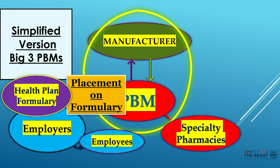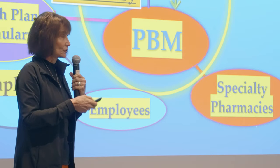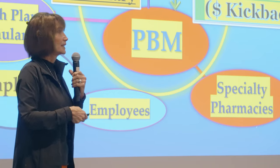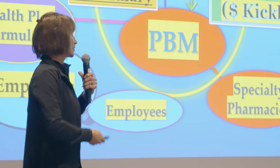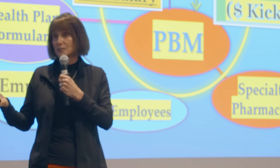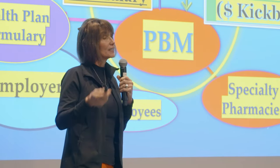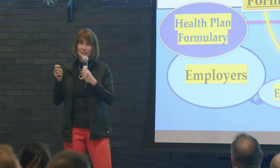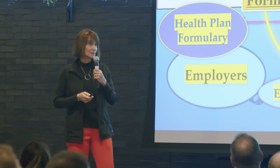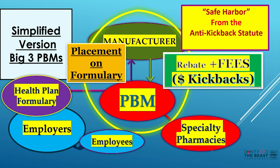To get placement on the formulary, they offer it to the manufacturer, and in response, they get rebates and fees. It's like Marsha, Marsha, Marsha. All we hear about is rebates, rebates, rebates. Rebates aren't so important anymore. I'm going to show you the fees that are hidden, specifically in their contract with the manufacturers, that are never passed back to their client. And we can call them kickbacks. They wouldn't need safe harbor from the anti-kickback statute if they weren't kickbacks.